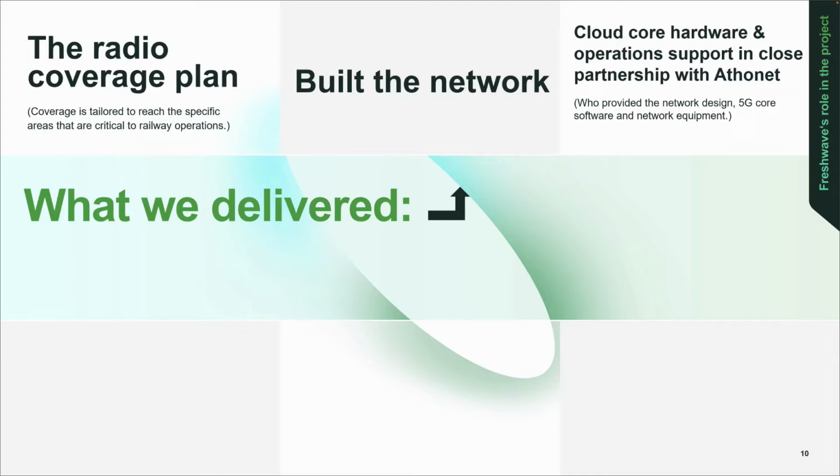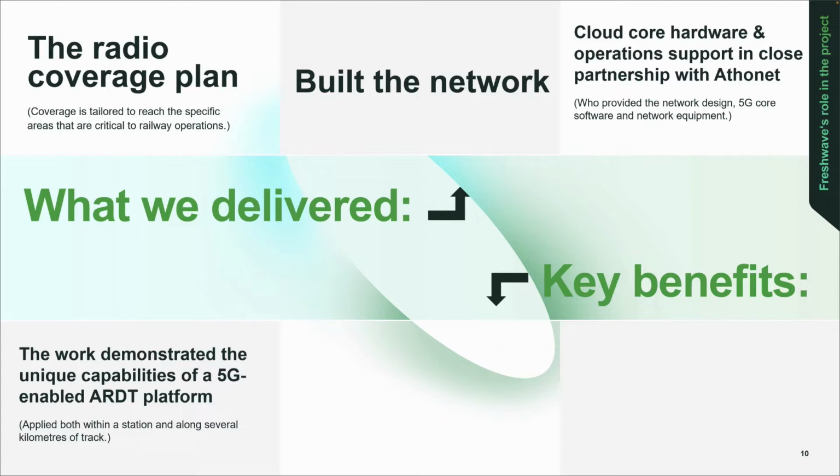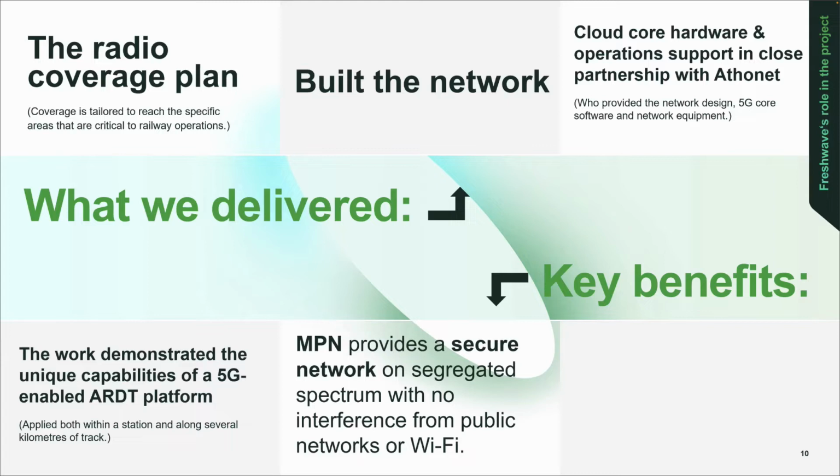In terms of the benefits, as you've seen already, the network demonstrated the unique capabilities of this digital twin platform. The mobile private network is essential to that. So I don't think there's any way that a digital twin of this complexity could be delivered on any legacy technology. Really, 5G private network is almost certainly the only type of wireless network it could be operated on. And Wi-Fi in that sort of environment just has way too much interference, and it's just not nearly reliable enough or has the right level of latency.